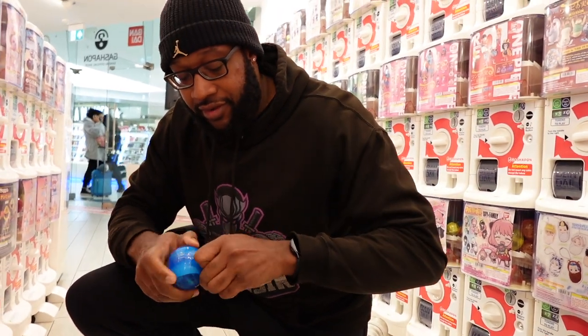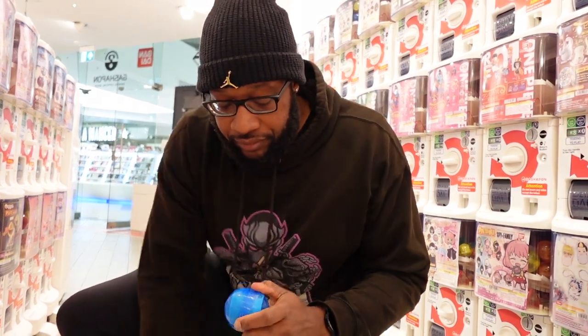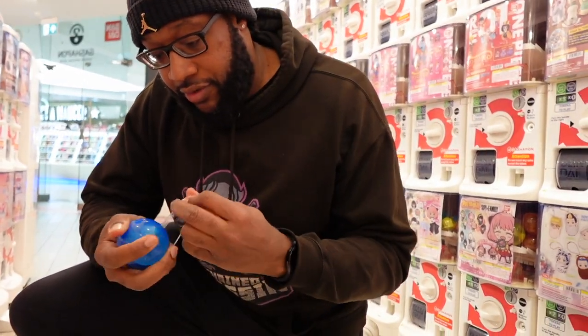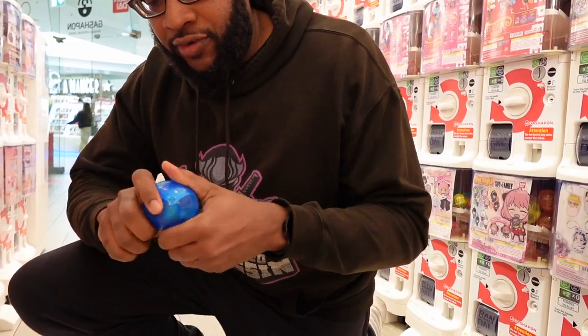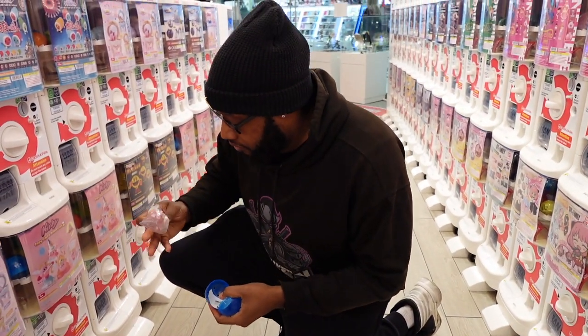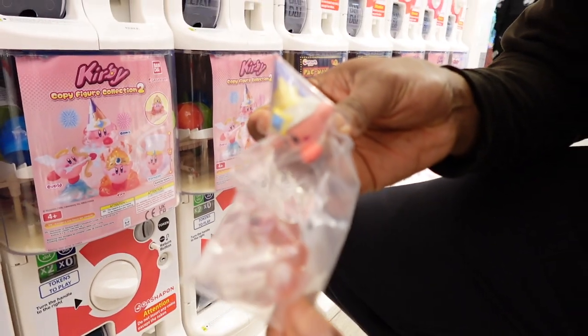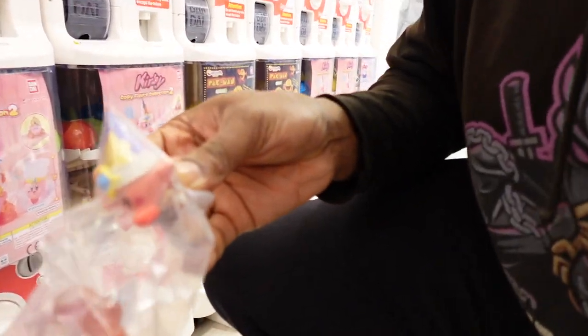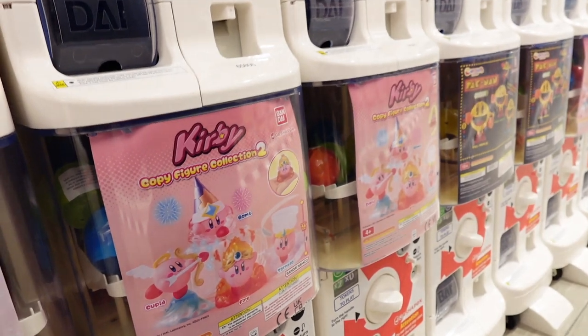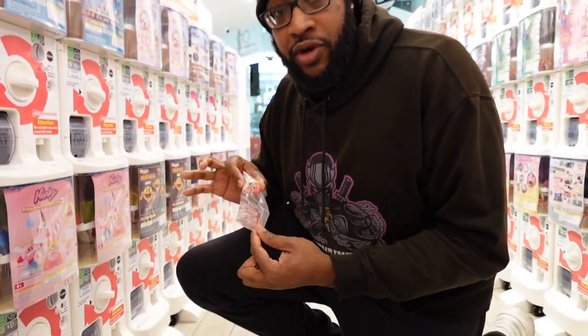Oh my god. Proper secured though. There we go. Yeah, the struggle is real, guys. All right, we have, oh my god. I think that's the bomb. The bomb Kirby. Yeah, the bomb one. So we've got all different Kirbys to collect: Bomb, Cupid, Fire, Tornado. So we've got the bomb one now.